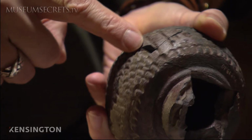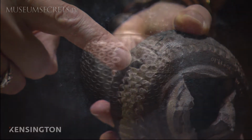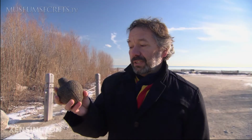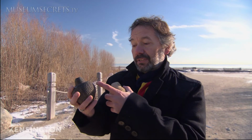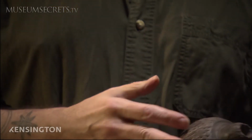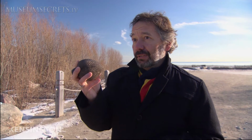And many people have said, oh, it's decorated, so therefore it can't be a bomb. But in fact, there are a number of functions of this decoration. One is that because it's incised lines, it will enable it to break more evenly. Another thing is if you're throwing it, it gives you a much better grip. And so really, it's decorated, but the decoration probably has a function if it's a hand grenade.